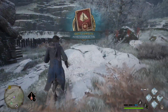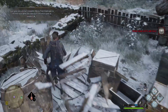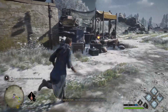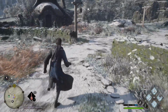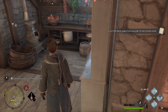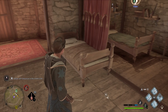Revelio. Yeah, I don't really want to use dark magic at all. I would prefer not to. Alright, let's see if he's back now. Before we do that, though, let's go in here. Revelio. There's a couple of things. Yeah, here. There's like a letter. Oh, it's not gonna automatically read it? Okay, let me see. Let's grab this one too.